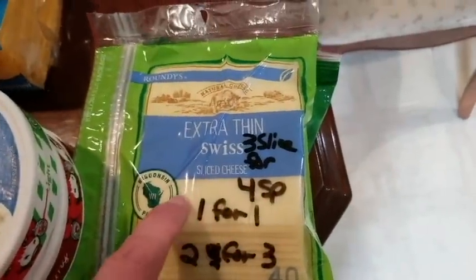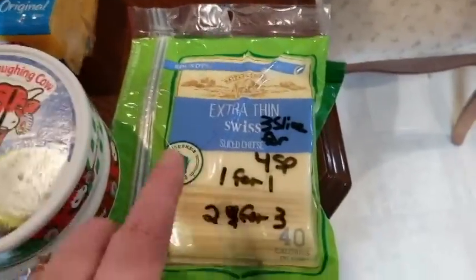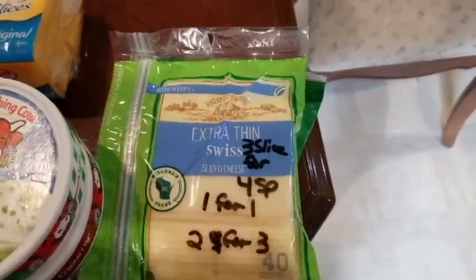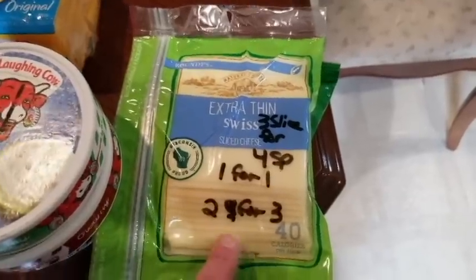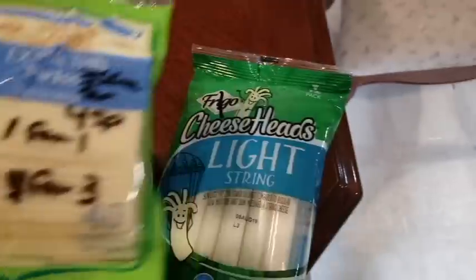The extra thin Swiss, we're having this with our sauerkraut. It's like a Reuben kind of thing. So I'm trying this out. 3 slices for 4 Smart Points, or 1 for 1 and 2 for 3. So 1 for 1 is your best bet on this, which is probably all I'll use in our recipe.